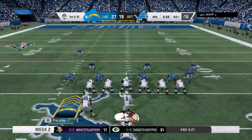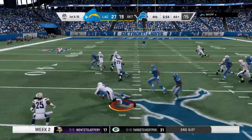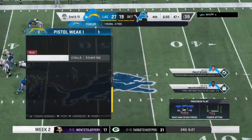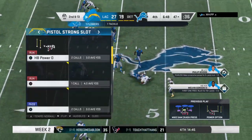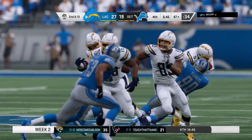Double up, double up. Whoa, double up. And I think this defense knew what was coming as he is smothered behind the line. That's going to wind up a loss of a full 3 yards on first down.